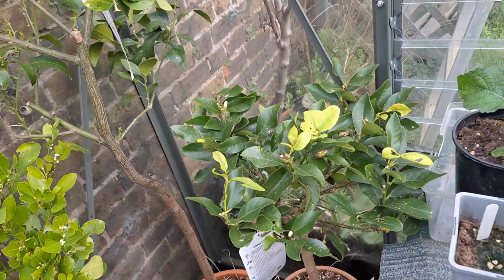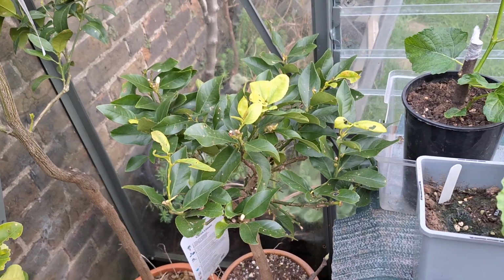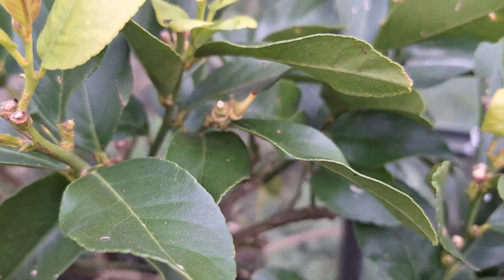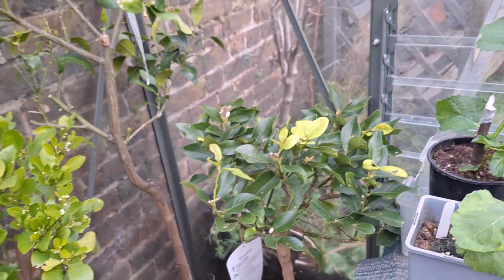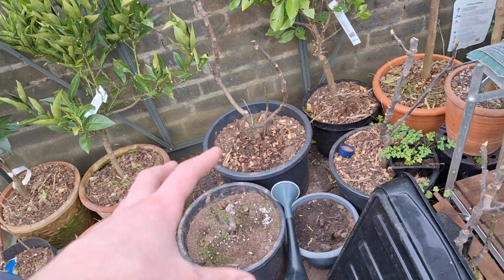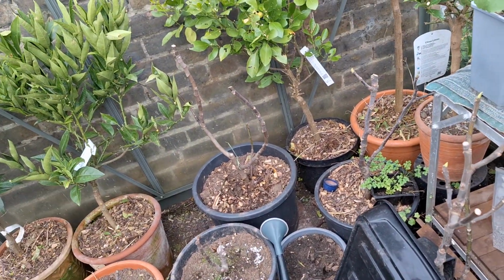And then this is just a little unknown lemon, which has got a few flower buds on it. There's a couple of tiny fruits on it. I don't know if they'll hold. But yeah, then in front of the citrus, I've got my main greenhouse figs.